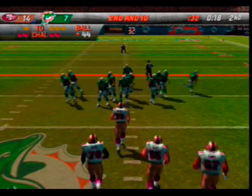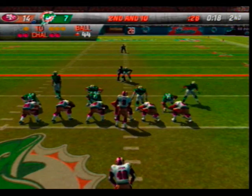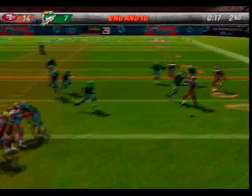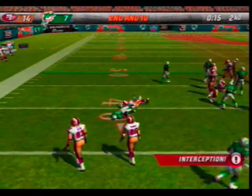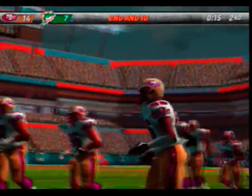Second and 10, ball on the 44-yard line. Watch the snap now, stay at home. Only one man in the backfield. Gets the pass off, picked off. He didn't look off the defender, and that's why they'll be coming off the field.